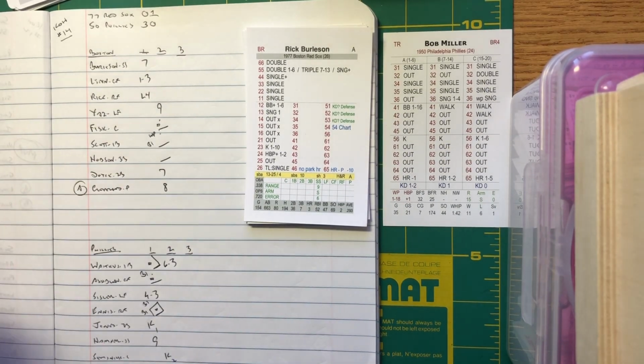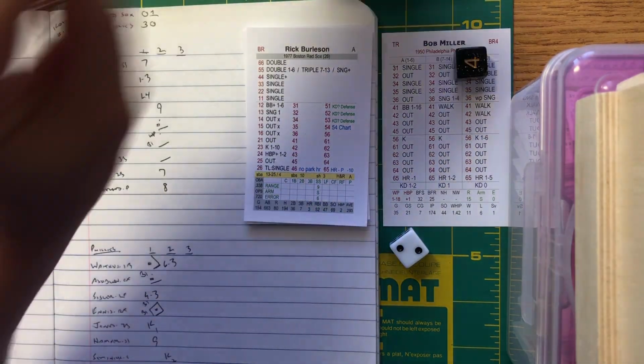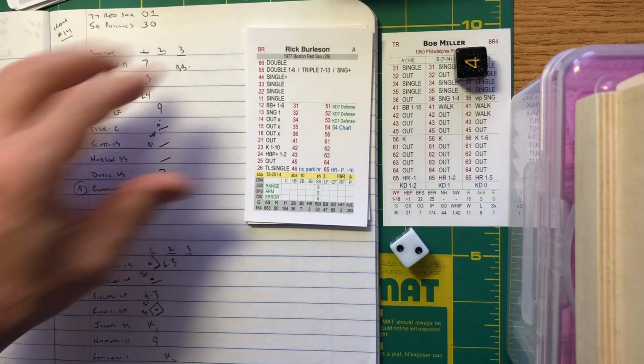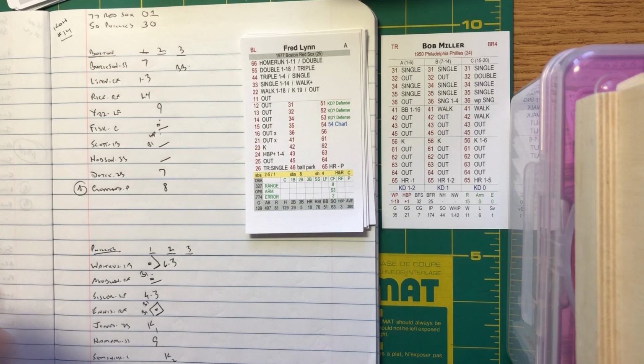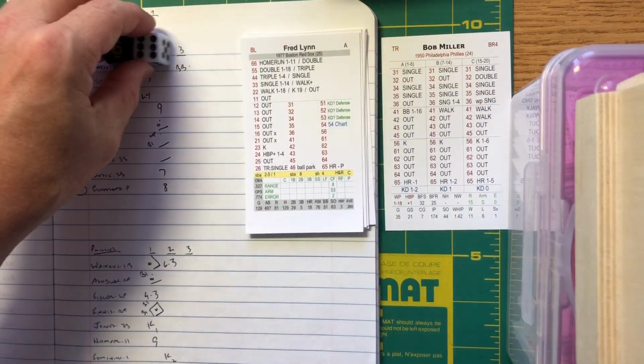The pitch from Bob Miller to Rick Burleson is ball 4. He walked him. Not easy to walk the rooster, but he did. Fred Lynn coming to the plate. Phillies infield moves to double play depth. Miller the stretch. The pitch to Lynn is to center and deep.